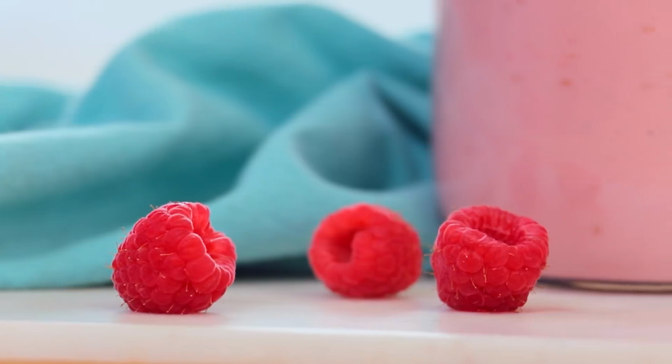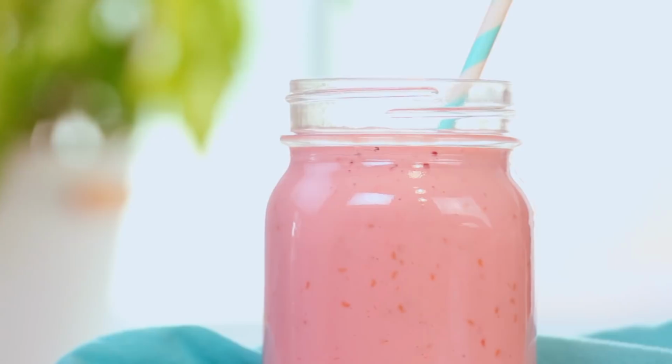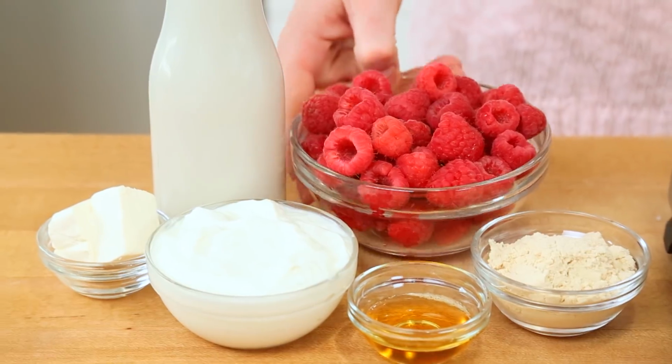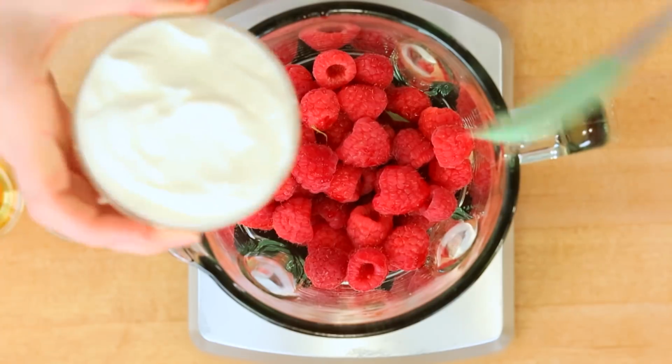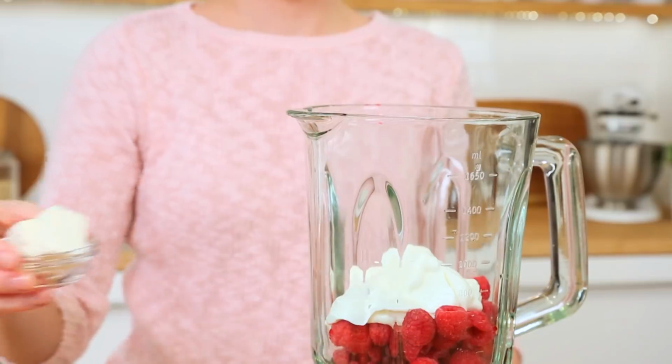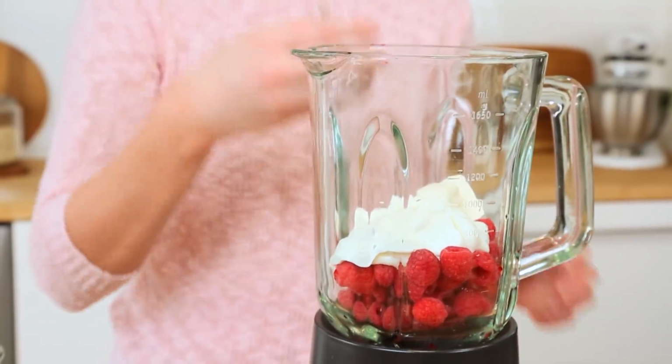Next up, I've got a dessert-inspired smoothie for you. This is a raspberry cheesecake smoothie, so you know it couldn't possibly be bad. It all starts with some raspberries in my blender. To that, I am going to add some yogurt. In this case, I'm actually using some plain yogurt, but you always have the option to use vanilla flavor yogurt instead. I'm also adding about a tablespoon of cream cheese. That's how we're going to get that tangy cheesecake flavor.